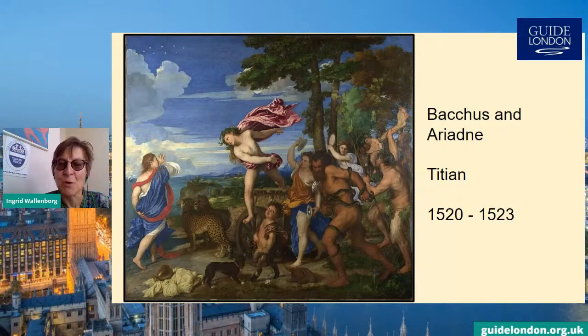And if you are new to history of art, Titian was based in Venice, and he would become, again, one of the most successful artists of his generation. And this painting was a very specific commission.